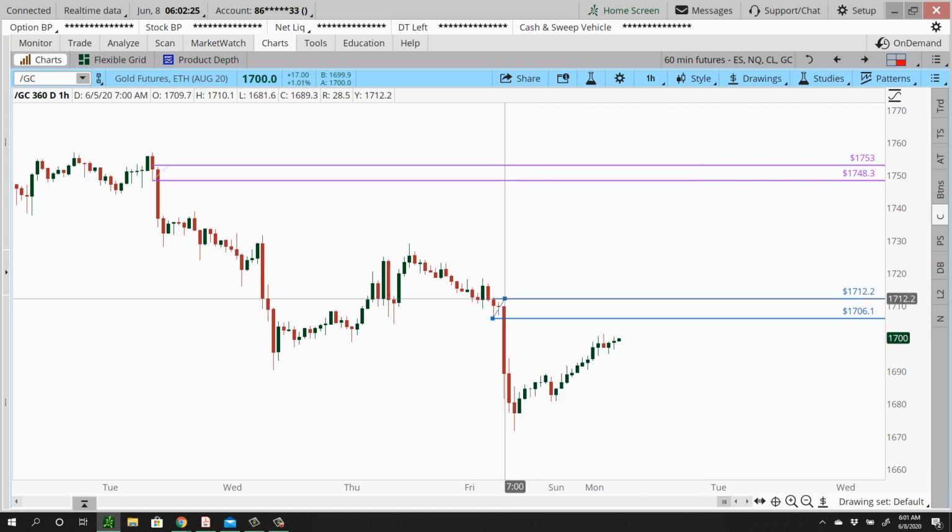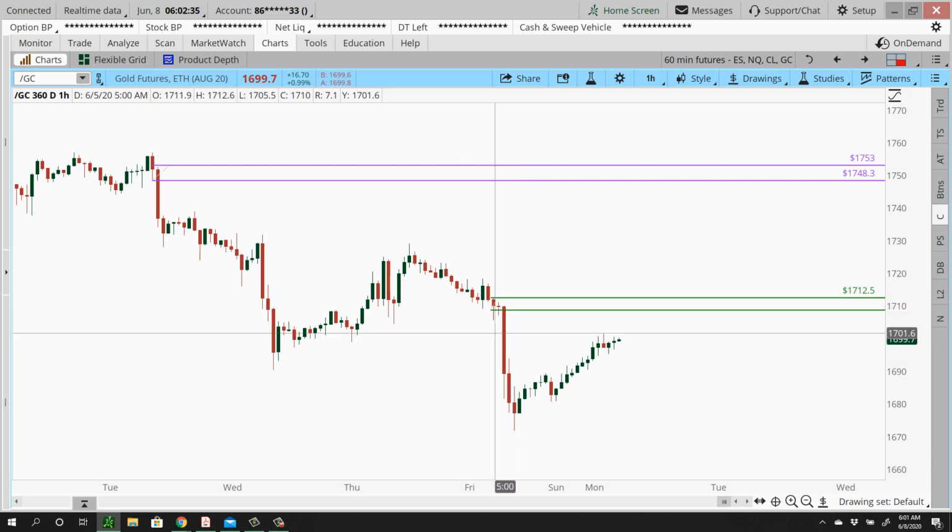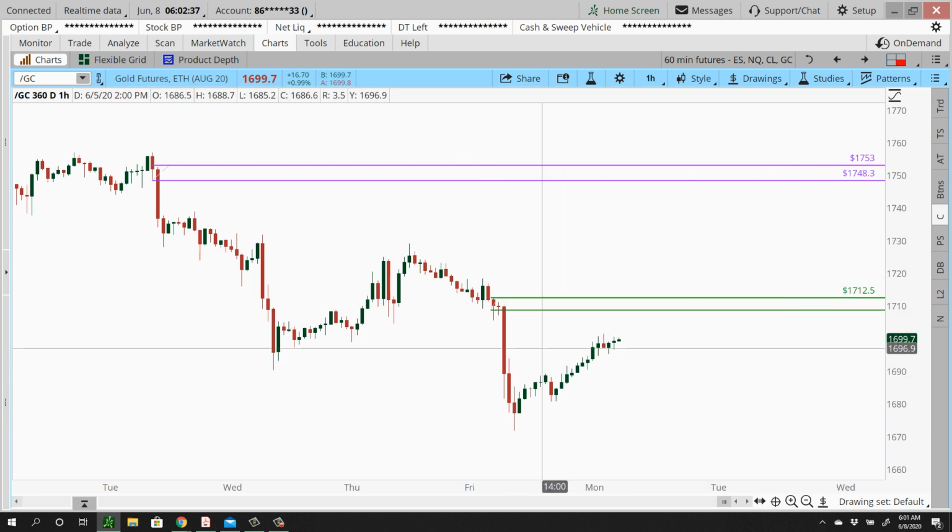Sometimes I just draw these zones fairly quickly because I'm in a little bit of a hurry. Just know that when you guys are looking at these zones, I draw them fairly quickly just because I'm in a hurry and I don't have a lot to cover.